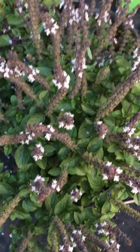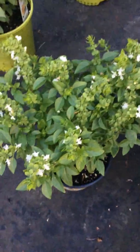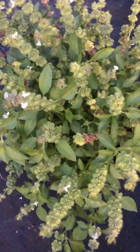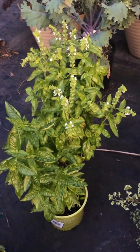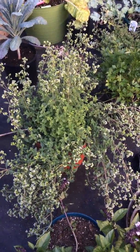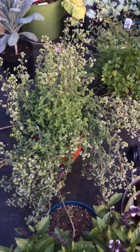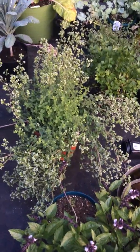Some more of the African blue basil and some Thai basil. It's flowering nice. Here's some glow basil and some lime basil. Got some Genovese sweet basil, oregano. It's going to flower so I can get seeds, and I'm just trying to attract a bunch of bees because I love them and they pollinate my tomatoes.